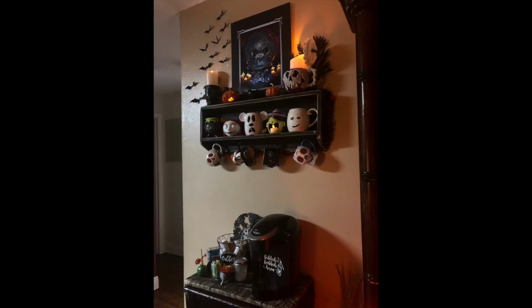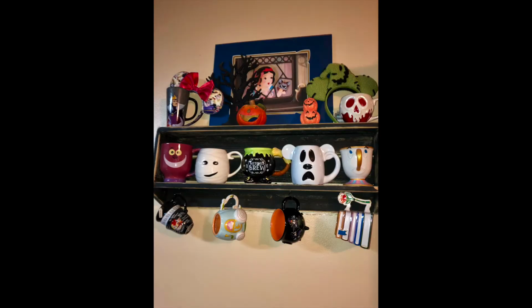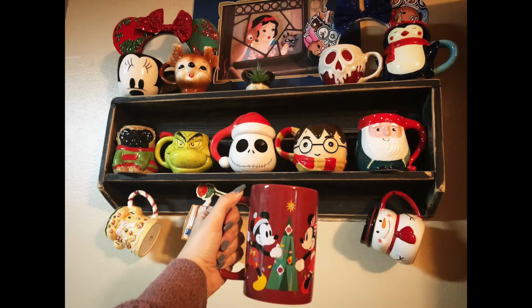I thought it would be a lot of fun to share my Halloween mug collection. I actually have a mug display on my wall, and I like to put all my mugs there, and they're seasonal, so I like to switch them out a lot, and during the Christmas time I switch them out again, and during Halloween.